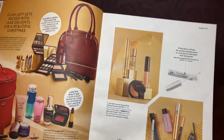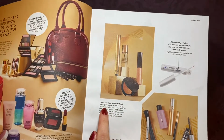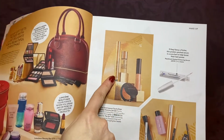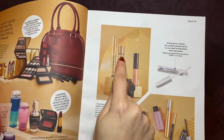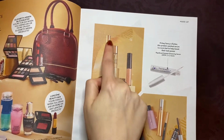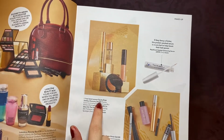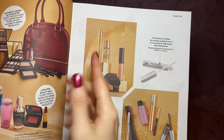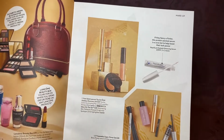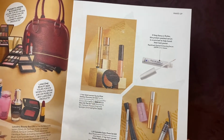Then we have the YSL Touche Eclat Holiday Discovery Set, which includes the original Touche Eclat illuminating pen and then a Blur primer. This is something that I would definitely consider. This is my go-to everyday under eye concealer. I usually pay £26 just for the concealer by itself, so if I could pay that and also get their primer, I would happily give that a go.